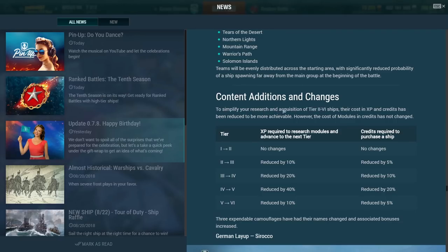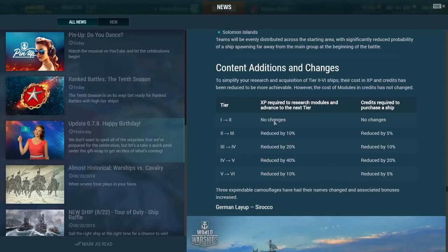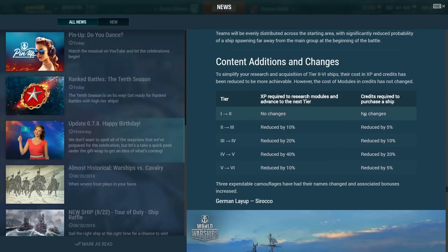To simplify your research and acquisition for tiers 2 through 6, their cost in credits has been reduced a little bit to be more achievable. Tiers 1 and 2, there are no changes. I think a lot of people may have been surprised by this, but this is the stuff I really want to go over because I didn't see it in their video.